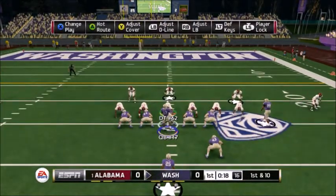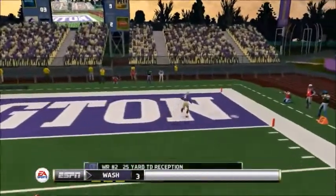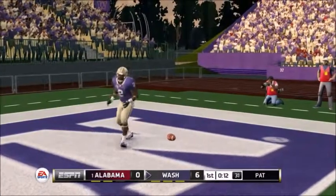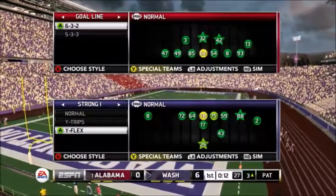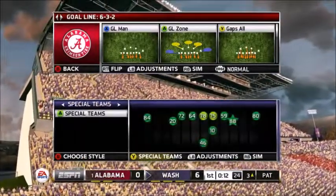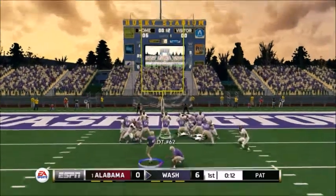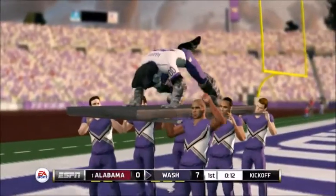They're trying to stop the run here with a goal line defense. Fires out to his wideout. Touchdown, Huskies! And he adds the extra point. So that's a 5-play, 59-yard drive. And it results in a touchdown.